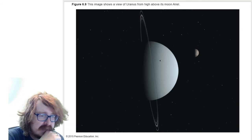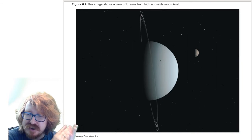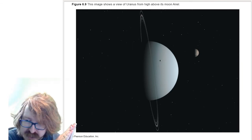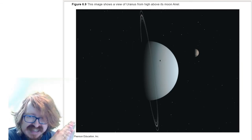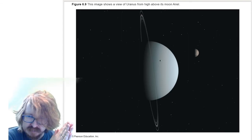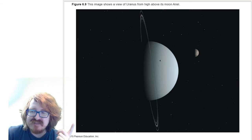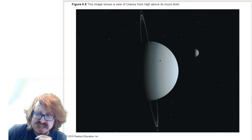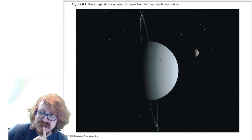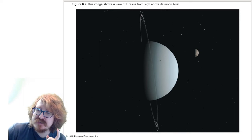Technically, neither of those is probably the accurate pronunciation, like the real accurate pronunciation in the language that we use for these planet names. Does anybody know what we named the planets after? You guys know what we named the planets after? See if anybody knows. Yep, they're gods.